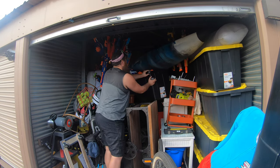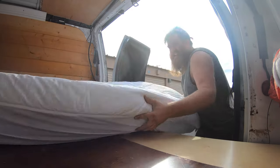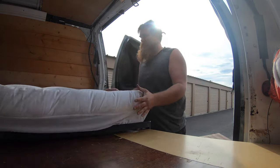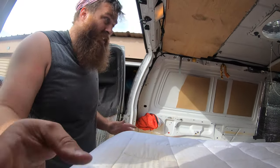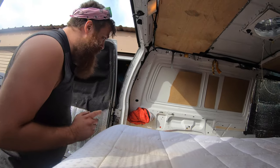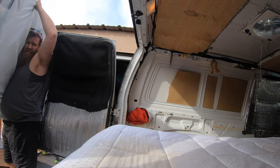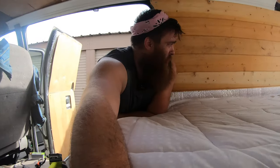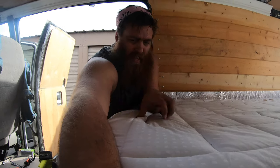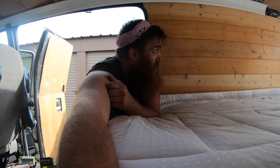Mannequin. All right, mattress one. All right, so far so good. Let's see if the second one's gonna squeeze in there. It's gonna be tight, but I think it'll go. All right, there you have it. There's now a good old queen size bed in the back of my van. I've just got like dirty slip covers on these mattresses right now. I gotta go buy some new covers for it, but pretty happy.